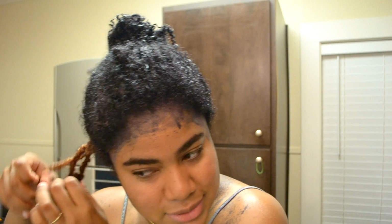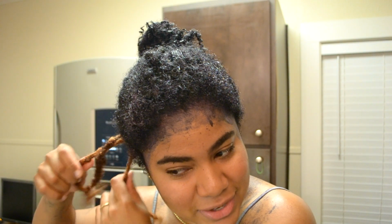All right, so we're going to make my copper color. This is like a burnt rusty orange now. Oh, this is so risque. Dyeing your hair with color while dyeing your hair with color.